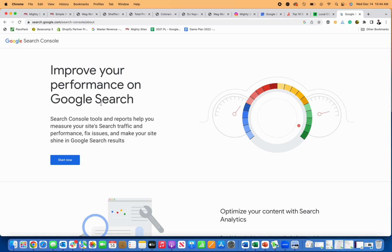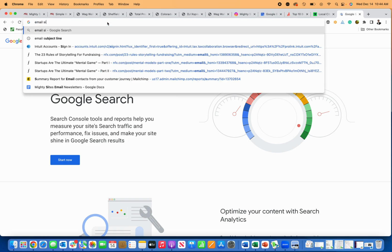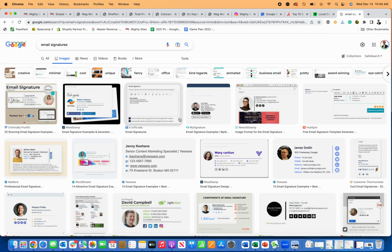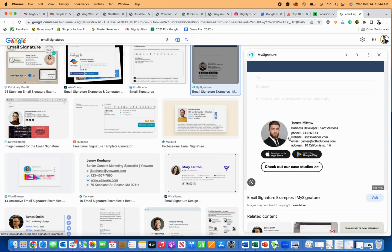The next thing is things that you can do to help promote your website in some of the marketing that you're already doing. So many of you probably already have an email address and you use that email for talking to people. But let's go to email signatures and look at some examples, just go to images here. You're going to notice something when we start looking at email signatures.